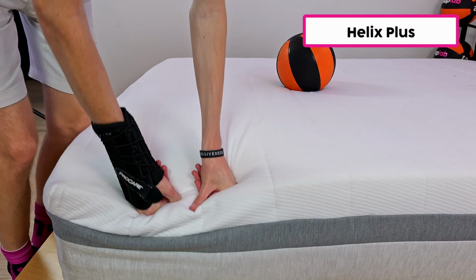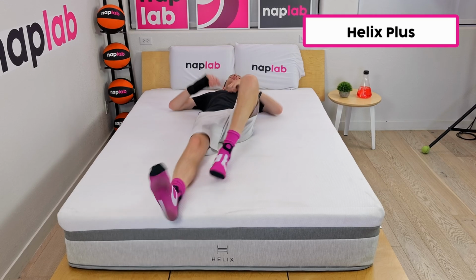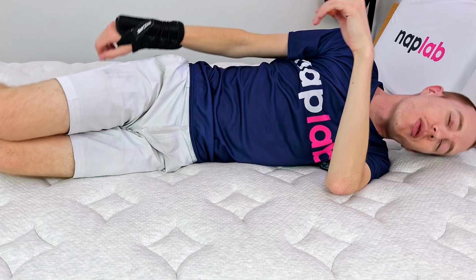The standard Helix Plus version has a significantly higher firmness rating and also has a significant floating feel. The quilted tinsel cover on the Helix Plus Luxe creates a more balanced feel that many body types can feel comfortable on.